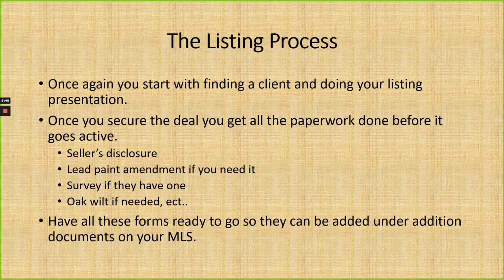Now on the listing, of course, you get a client, and then you go and do the listing presentation and get the listing. And once you secure the listing, you want to make sure you have all the paperwork done before it goes active.